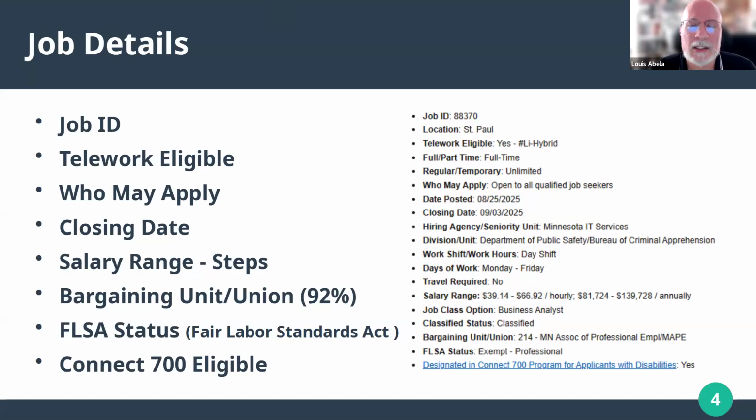The next thing on here is the closing date. The closing date is very important because this is the day that you have to get an application for this position in by. This is the final date. This is also the date after which HR will start to kick off their processes. So you've got to wait for this. As you can see here, there's roughly a week to 2 weeks in this position between the opening or the date posted and the closing date.